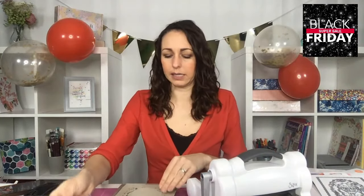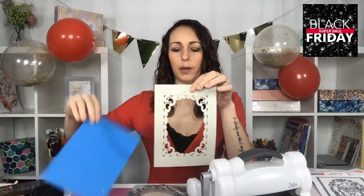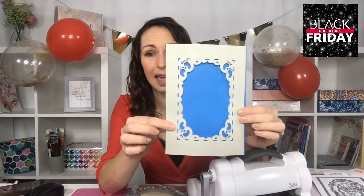So just releasing this first of all for you. That is beautiful. Let me pop that against the darker blue so you can really see that border. Isn't that gorgeous? Okay, so that's the first layer.